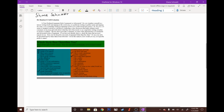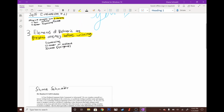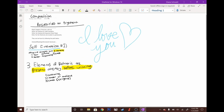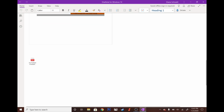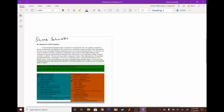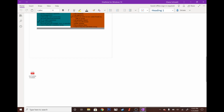For example, this is my English assignment on argument style, and this is rhetoric. This is a little note my girlfriend wrote me. But yeah, as you guys can tell, her handwriting is a lot better than mine. But yeah, just due to the pure versatility of this app, I'd recommend it 10 out of 10 for any type of note-taking, whether it be online or just any type of note-taking.